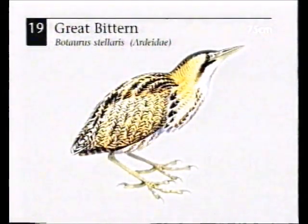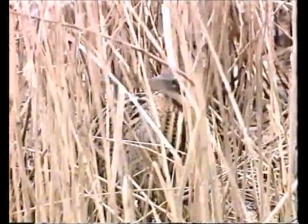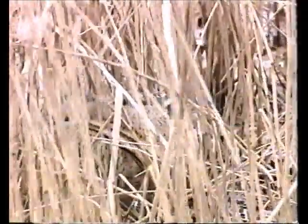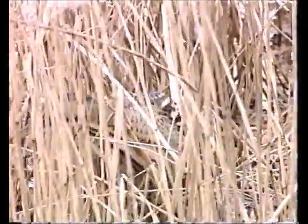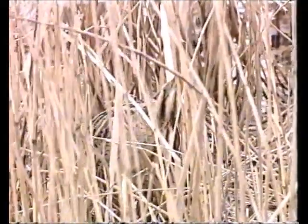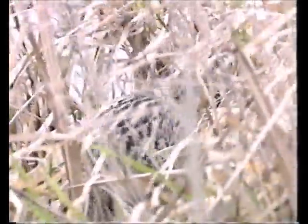Bittern. Even if the bittern wasn't such a rare bird in Britain, it would still be difficult to see, since it spends most of its time camouflaged deep inside its favoured reed beds. However, its characteristic booming call ensures that it doesn't go totally unnoticed. When a bittern does show itself, it appears as a rather chunky brown heron with somewhat owl-like plumage.